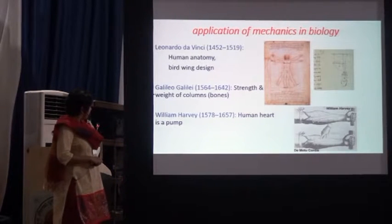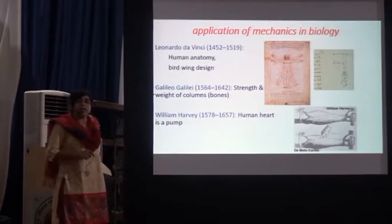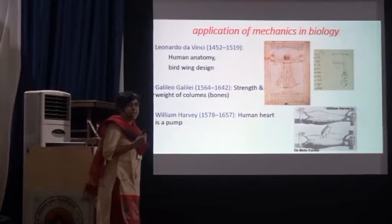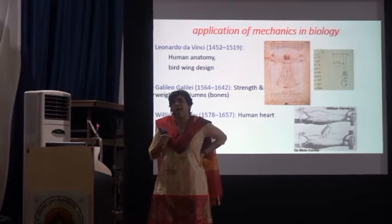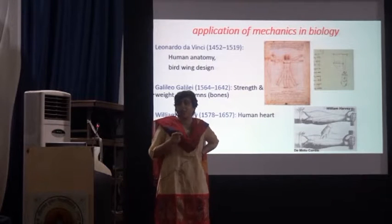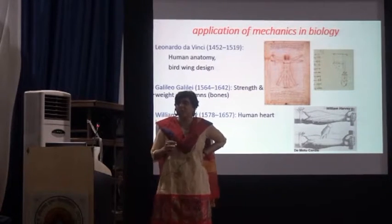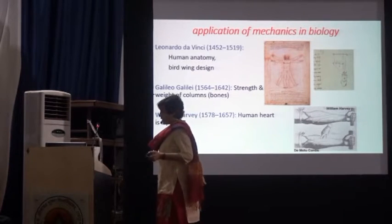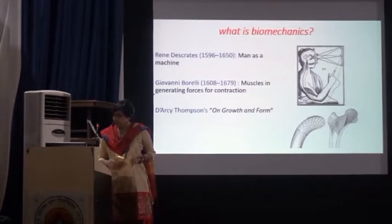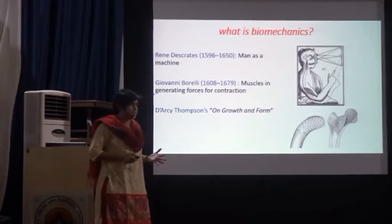Another one of my favorites is Harvey. He was actually a physician, but he showed that the human heart is a pump. In fact, if you look at how we apply mechanics to the heart, which we can do, you will see similar equations like pressure versus volume, which you would have studied for engines. Okay, so what really is biomechanics? It's probably one of the first times you're hearing this.